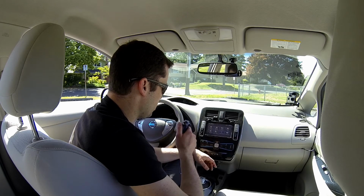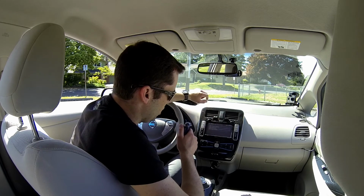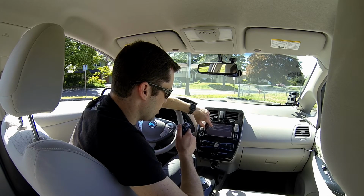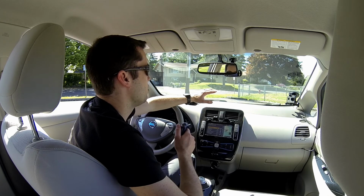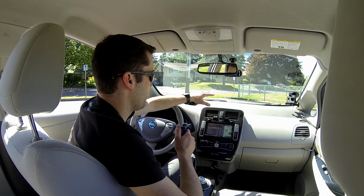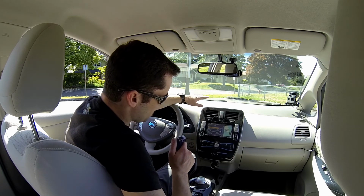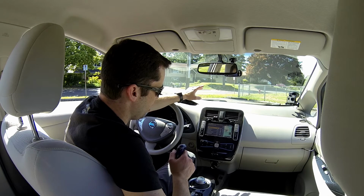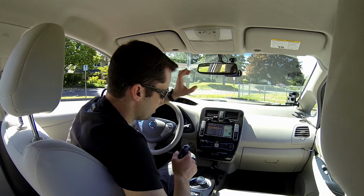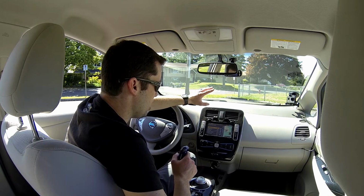So if we go back to the screen, there are other options in here. There's something called nearby stations, and this one can actually bring up your current location, how many charge points there are, how far away they are from you, and whether you could reach them. Really great feature. This relies on something called CarWings, and I believe Nissan has changed it for the 2016 year. CarWings is a cellular service which can download data to your car and give you all kinds of information.